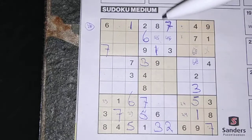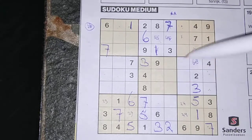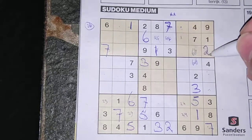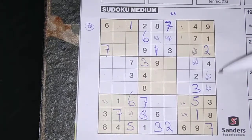8. Let me see. How about these 3 numbers? 6, 5, and the 2 are missing. We see here 2 in this big square, so no 2 in these 2 boxes. 1 box left for the 2 should be there. The 6 and the 5 are missing. I mark them so it's easier to follow.